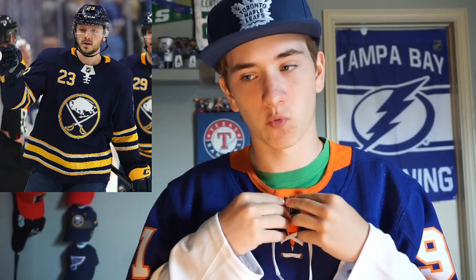Of course, on the arms, you got those kind of weird stripes. You have the yellow, then the white, which I think does work. On the bottom, it's a little bit bigger than that. You got the Buffalo Sabres logo, which is very, very good as well. On the collar, you got the kind of white color there, which works pretty well.